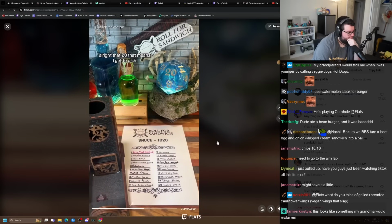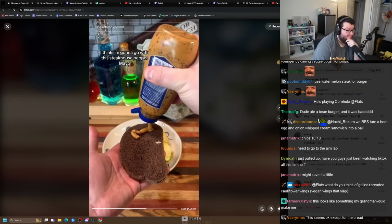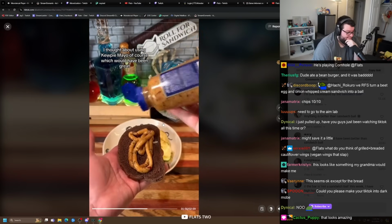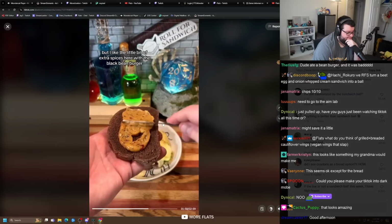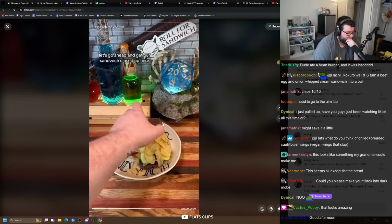All right, nat 20. That means I get to pick. I think I'm gonna go with this steakhouse pepper mayo. I thought about using Kewpie mayo, of course, which would have been great, but I like the little bit of extra spices here with the black bean burger. Let's go ahead and get our sandwich closed up here.